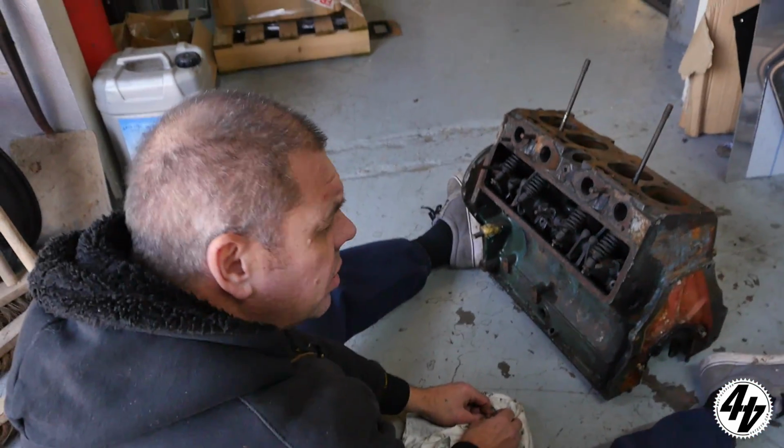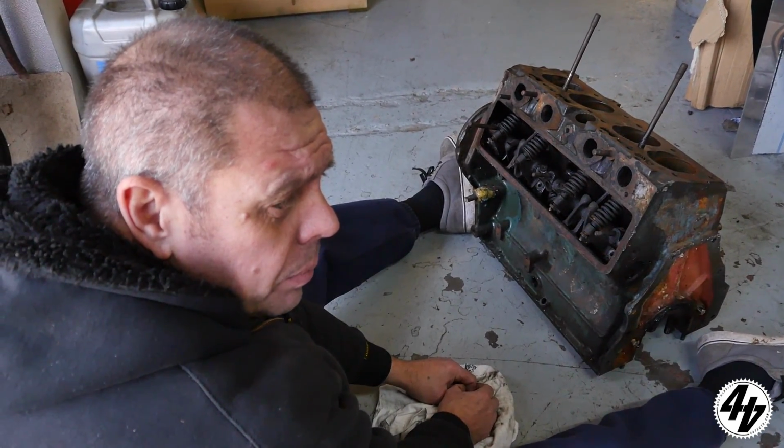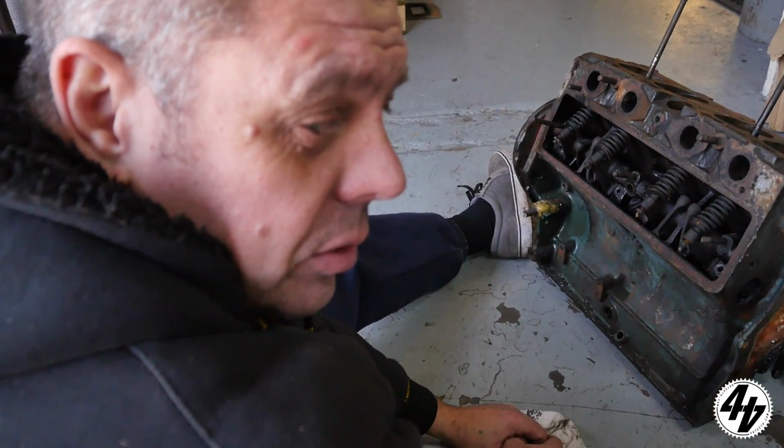It doesn't run properly, but it runs. What's the problem? What's the issue here, man? You could ride it over to KFC. You could ride it back. It's not going to break down. It's just not going to make loads of horsepower all the time.